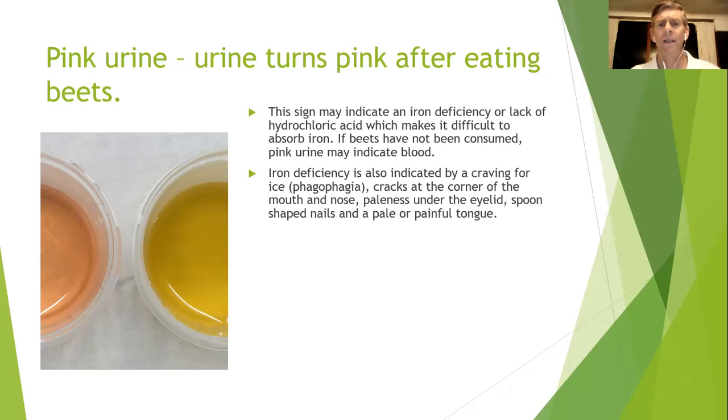Iron deficiency is also indicated by a craving for ice. And this has a very fancy term called pagophagia. And also there are cracks at the corner of the mouth and of the nose. And then there's paleness under the eyelid or spoon-shaped nails and a pale or painful tongue. So there's quite a few indications that your body is going to tell you if your iron is low.